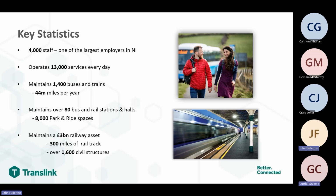Translink also looks after over 300 miles of railway track and over 1,600 civil structures, such as bridges and level crossings. In light of this, ongoing maintenance of the track and associated infrastructure are vital to maintain high safety standards and operational performance. At this stage, I'll pass over to Craig Jones of Translink, who will provide more detail on the specific Lisburn Area Renewals project, which is currently ongoing.